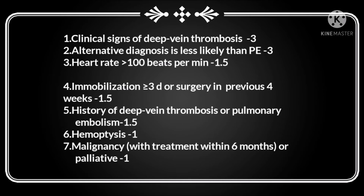If this patient has hemoptysis, the score is 1. The seventh criteria is malignancy. If this patient has malignancy or he has been treated for this malignancy within 6 months or palliative, the score is 1.